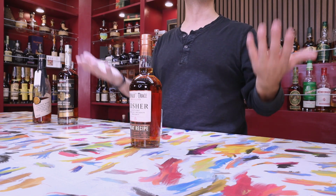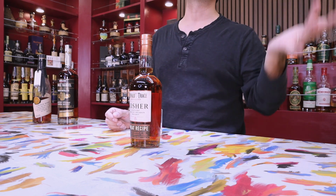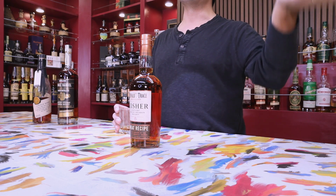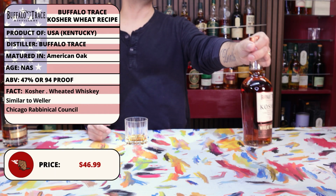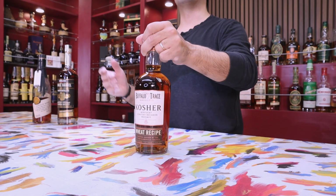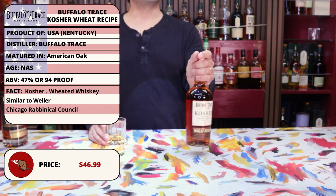but is a nice addition out from Buffalo Trace because it is similar enough to Buffalo Trace bourbon, but it also has a slightly higher ABV and a wheated mash bill, meaning that it presumably comes from the same mash bill that you would get with a Weller or perhaps even with a Pappy. This one is ABV'd at 47% ABV, which you can see right there, or 94 proof. And it also has the added benefit of being a bit quirky as far as whiskey goes. So it'll definitely turn some heads.